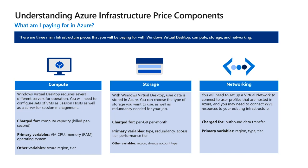Now, storage. With Windows Virtual Desktop, of course, user data is stored in Azure, and you have to choose the type of storage you want to use. There are recommendations, of course, and I will go through them in the following slide. But also you need to choose what redundancy you need for your project. So how are you charged? Per gigabyte per month. Primary variables are the type, is it a hard disk or solid state, redundancy, access tier, and performance tier. And other variables, of course, are region and storage account type.